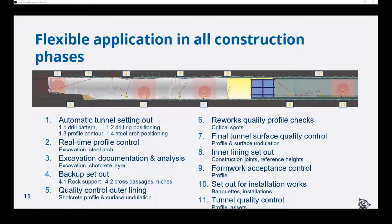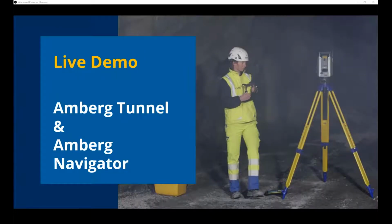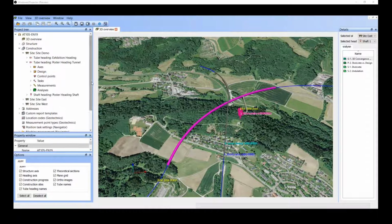We can start from the excavation, from staking out the drill pattern, checking the profiles, then checking the shotcrete, staking out support and arches, staking out formwork in the end, and many others. So for everything, you will basically find a task to fit your need. So with that, I would switch to the live demo, because showing the slides is not so interesting, and I think that it's always much more fun to see what's really happening in the software.